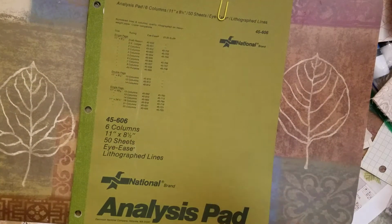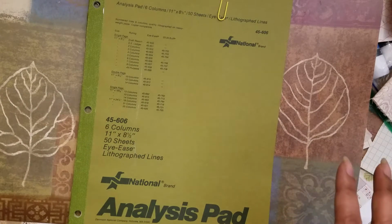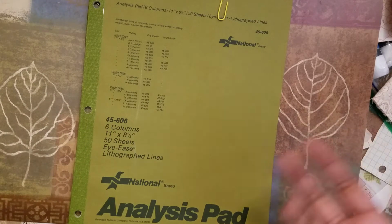I'm just here to share some things that I got at Michael's and Dollar Tree today. It's not really a huge haul. I only got a few items, but they were pretty cool and I want to share what I got.